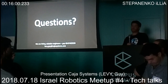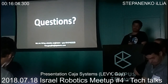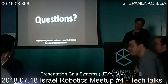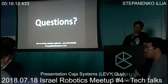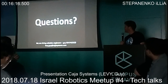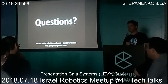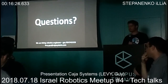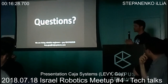Does Gazebo work with car manufacturing robots, robots that manufacture cars? There is another simulator called MoveIt, it's mainly for arm manipulators and inverse kinematics of arms. You can work with it together with Gazebo.